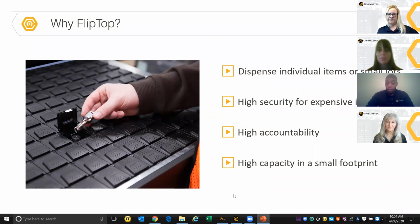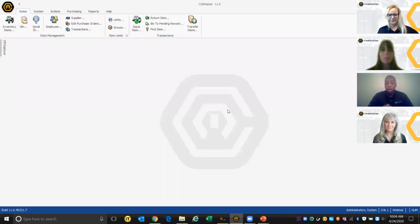So to start off, I think we're going to start talking about the tool bags. So what are tool bags? Tool bags is a feature that allows users to issue commonly used items with a single click.